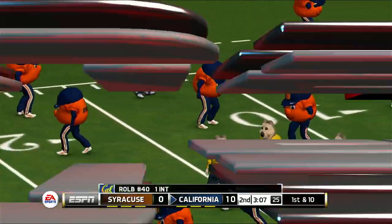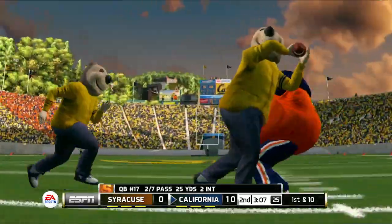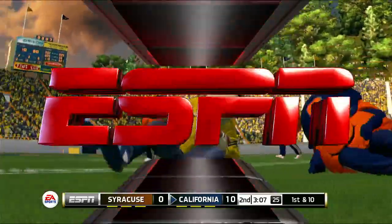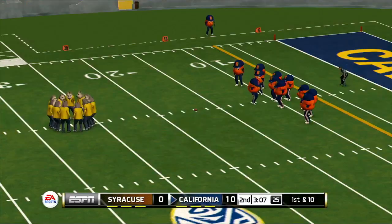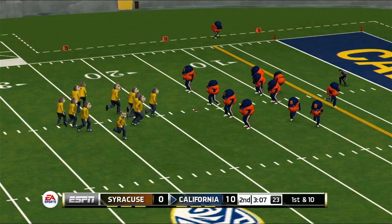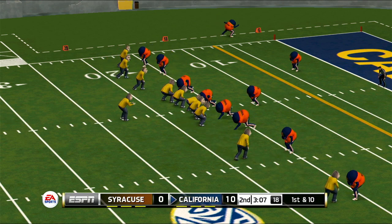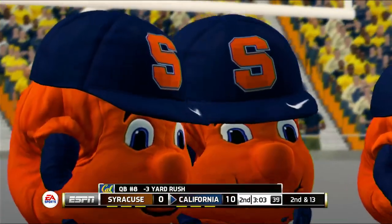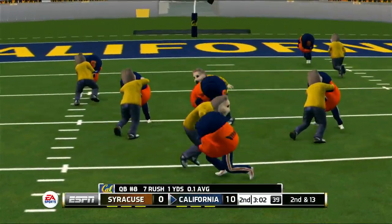The defense here comes up with a huge interception. They've already got the lead. It looked like this offense was trying to get back in the game. That was a big turnover. From the 17-yard line, first down. A quarterback in the gun with five receivers. They bring him down in the backfield. That brings up second and 13.